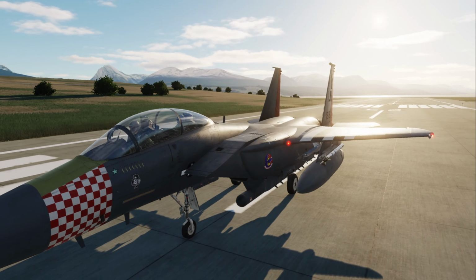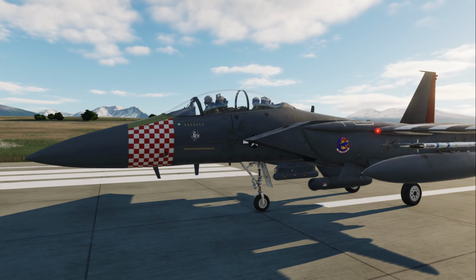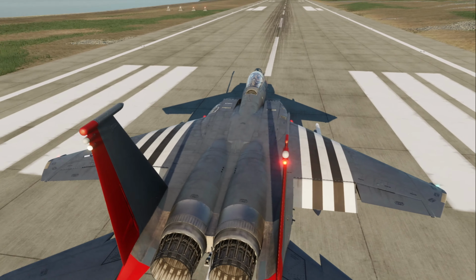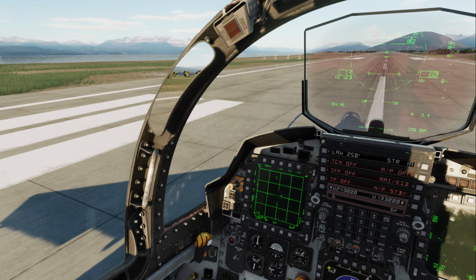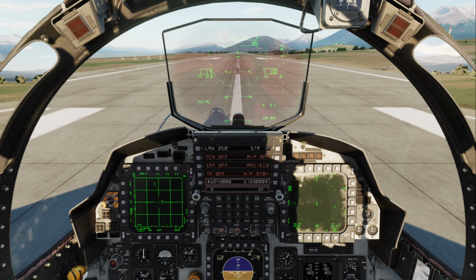The aesthetic look of this aeroplane is beyond amazing. You know, look at the size of it. Just incredible. Those massive engines. Wow. The avionics, the systems on board, it's early access, it's like day one of release and already jam-packed.